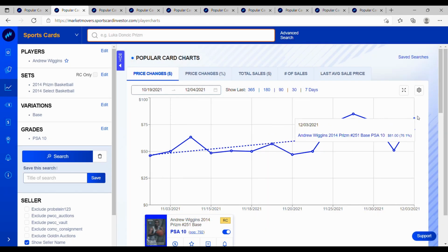And since the start of the season, this card is actually up a whopping 76%. So a very big increase for Andrew Wiggins and this particular rookie card. Now, a lot of this has to do with the fact that Andrew Wiggins was an extremely high draft pick when he was drafted. A lot of high expectations were built into him. And then a lot of people wrote him off on the Timberwolves. He wasn't really living up to that high draft pick.